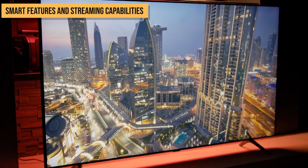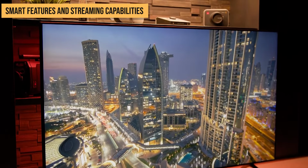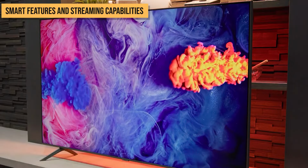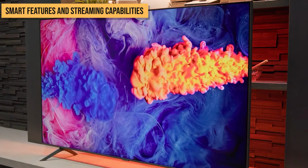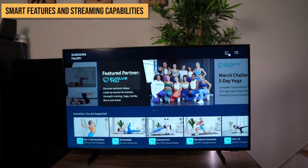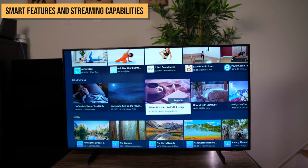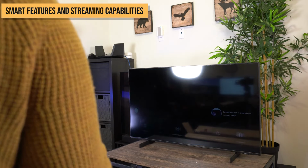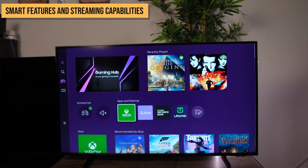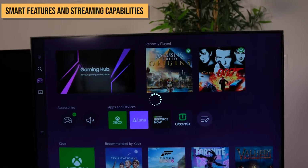Don't get me wrong, the CU7000 still delivers a smooth, user-friendly smart TV experience. It even includes Samsung's handy One remote that combines functions of your cable box and TV remote into one. But the CU8000's souped-up smart hub gives you an additional layer of speed, polish, and capability that's hard to match. For streaming addicts and gamers, those extras can be worth stretching your budget.